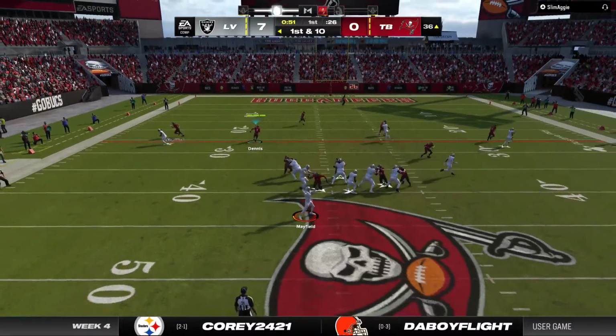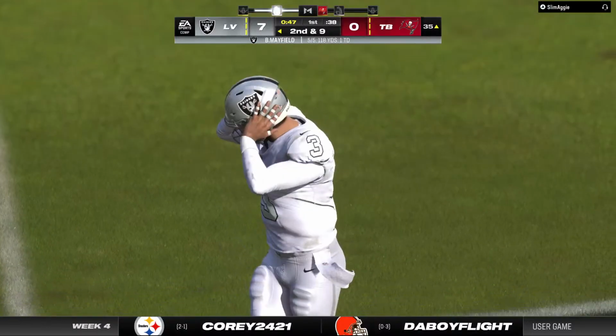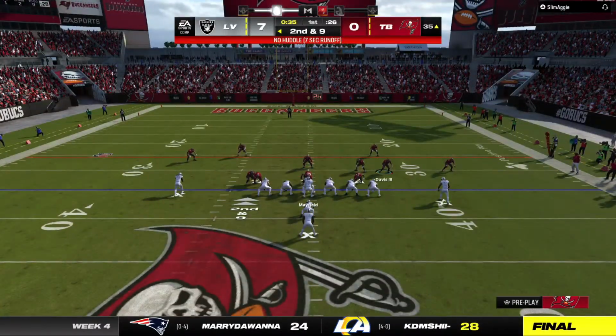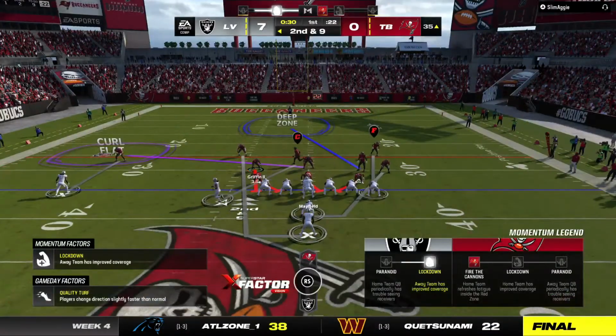On 1st and 10, Mayfield throwing the out route, incomplete. That's Moss. Big time drive. From the 35, here's 2nd and 9 at the Buccaneers 35-yard line.